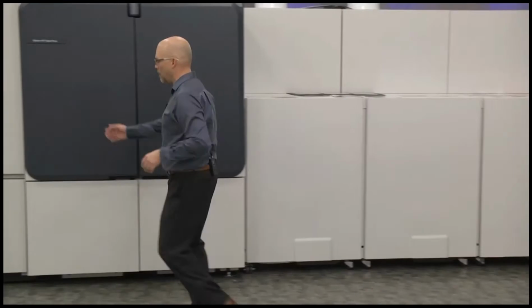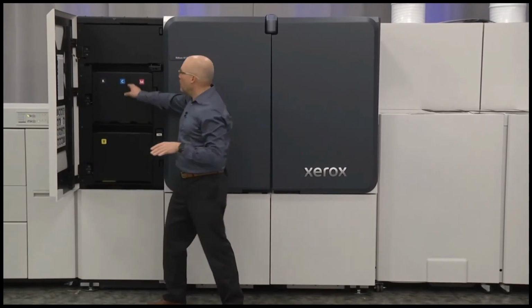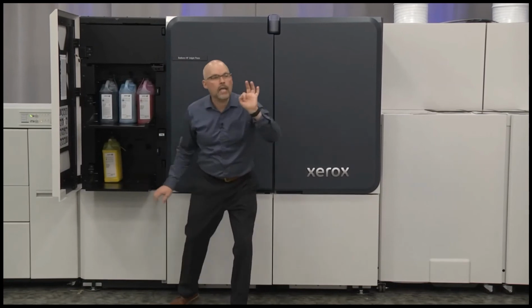Come on over here. So, it starts with Xerox exclusive primer-free high fusion ink. Primer-free. So this allows you to bond to plain inkjet and offset coated media, all without the cost and maintenance burden of a priming solution, but still getting outstanding signature quality results.